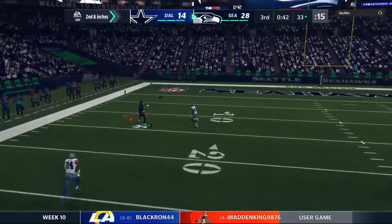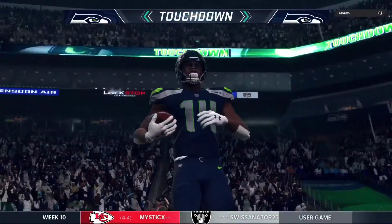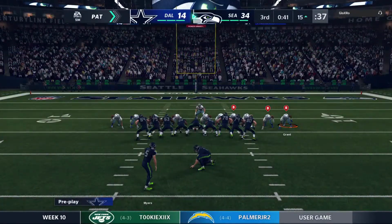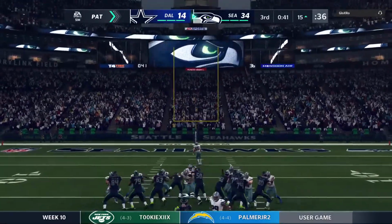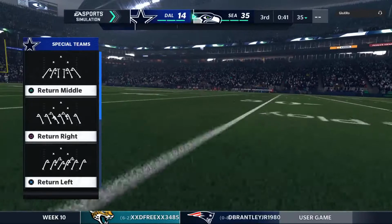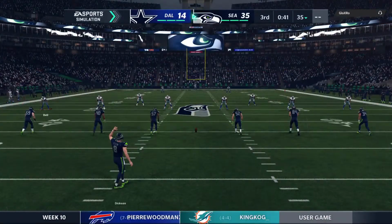Throwing again on second down. Wilson. This will be caught inside the 10. And all the way in. Touchdown, Seattle. Russell Wilson now with 4 touchdown passes on the afternoon. And the Seahawks find a way to stretch their lead. And his kick is right through. Makes the score Seahawks 35, Cowboys 14.